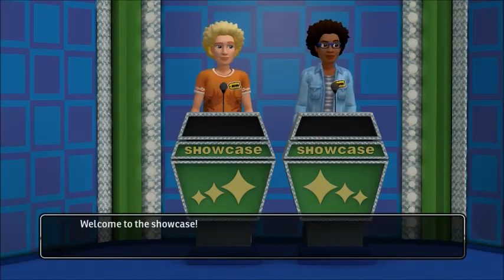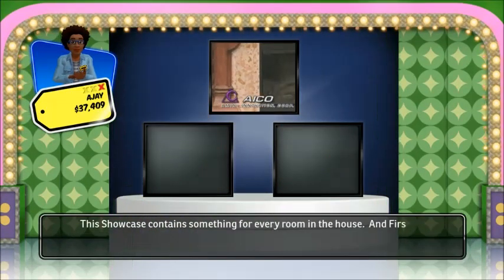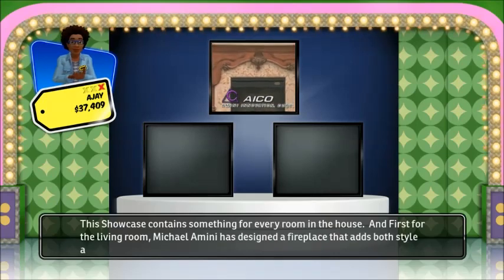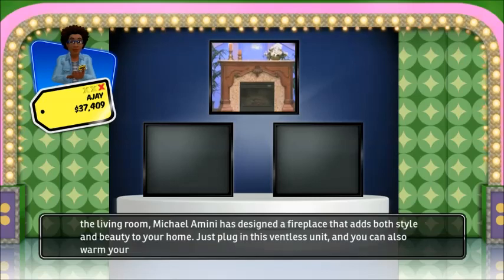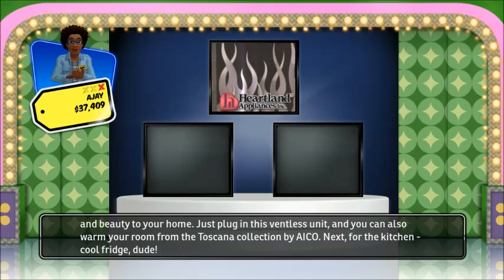Welcome to the showcase. This showcase contains something for every room in the house. And first for the living room, Michael Amini has designed a fireplace that adds both style and beauty to your home. Just plug in this ventless unit. And you can also warm your room from the Toscano Collection by Ico.